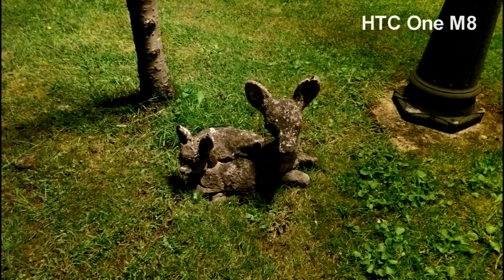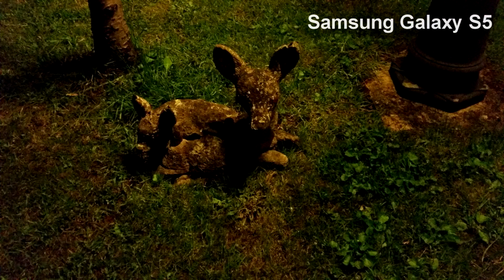And for me, this is where the M8 takes a clear advantage. The first image of the pair you see will be the M8, followed by the Galaxy S5. The images were taken at identical times and no flash was used on either device. Quite clearly, the M8 is able to pull in a lot more light and just give a much better shot in low light situations.